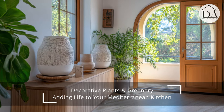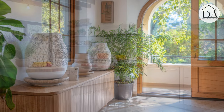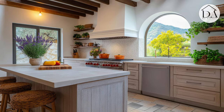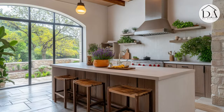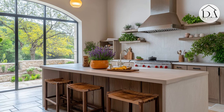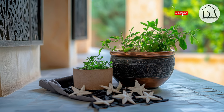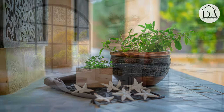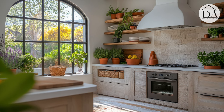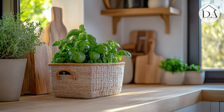Six. Decorative plants and greenery, adding life to your Mediterranean kitchen. Breathe life into your Mediterranean kitchen with vibrant greenery. Terracotta pots of fragrant herbs, basil, rosemary, thyme, line sun-drenched windowsills, adding fresh flavors and scents of hillside gardens.